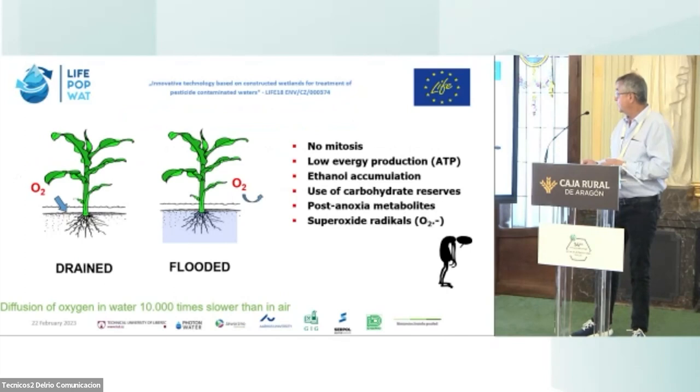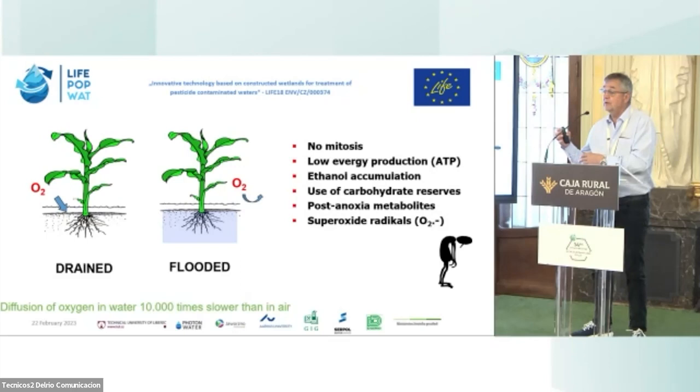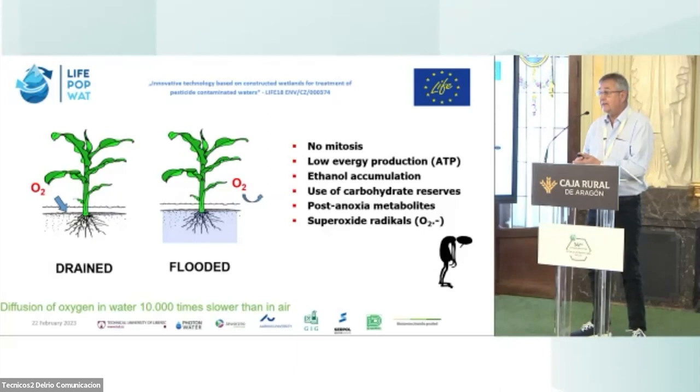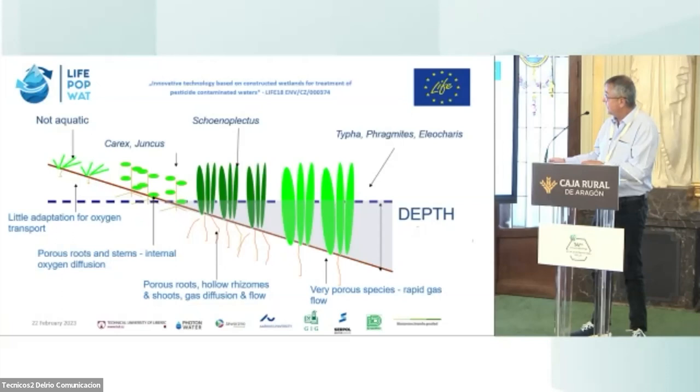So, but what is the difference? I mean, we have these plants that are able to survive under these harsh conditions, redox potentials that are very low. But if we have a regular plant, I mean, I have an image of mice, and then when it's flooded, there's going to be all these processes that are going to make sure the plant is going to die. They will not survive because there's no mitosis, there's very low production of ATP, there's going to be ethanol accumulation that is going to actually poison the plant, and of course post anoxia metabolites and lots of radicals that at the end is going to be poisonous for the plant. Also, if we have a flooded system, this diffusion of oxygen is very limited, and it's not going to happen. So plants are adapted. This doesn't work.